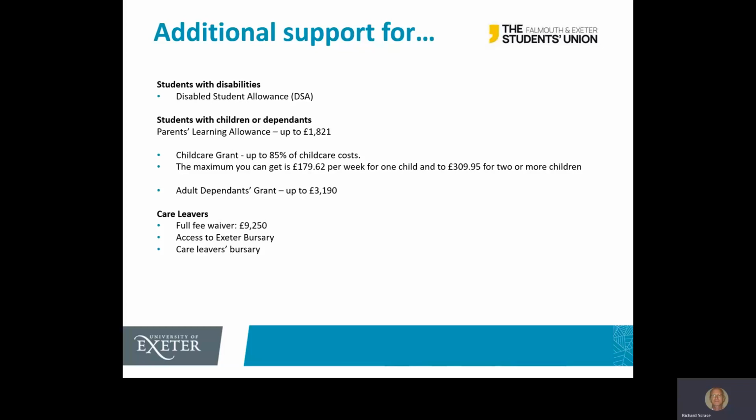Then also students with children or dependents. So there's a parents' learning allowance of up to £1,821, childcare grant of up to 85% of childcare costs, with certain ceilings to that. So there's a maximum you can get of £179.62 per week for one child, rising to just short of £310 for two or more children, and an adult dependants grant of up to £3,190. So I emphasise those are all grants.